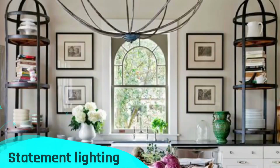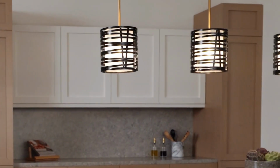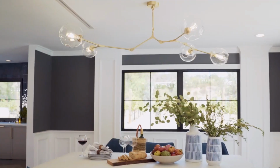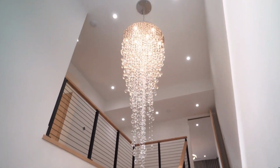Statement lighting. Lighting plays a crucial role in setting the ambiance of a room. In this section, the video emphasizes the impact of statement lampshades in elevating any space. Larger lampshade options are recommended for maximum impact, but it's crucial to consider the room's size and ceiling height to maintain proportionality and avoid obstructing views.